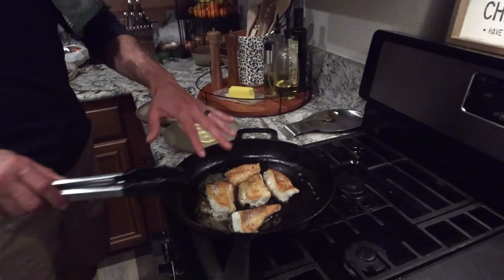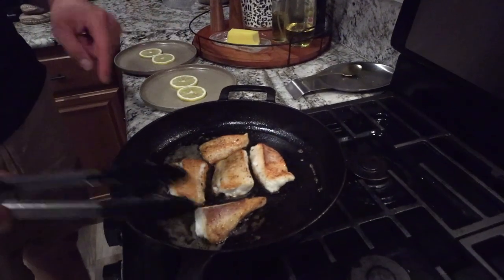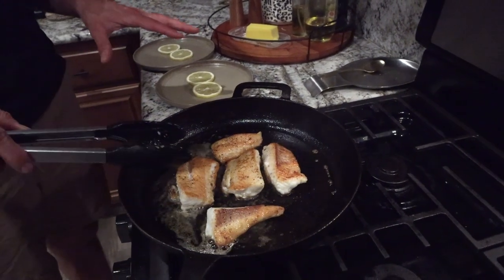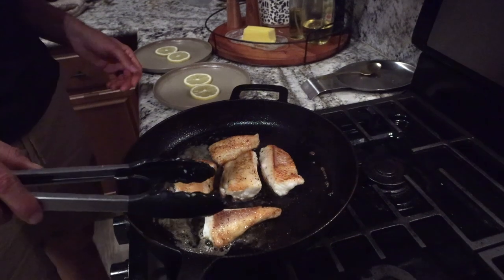All right, so you can tell here these are getting done now. You'll see they're already starting to flake apart. We've got a nice golden brown on the bottom side. These are ready to go. We're going to take the fish off, set it aside, and we're going to work on the sauce.